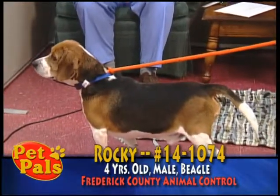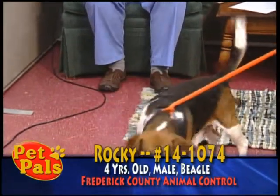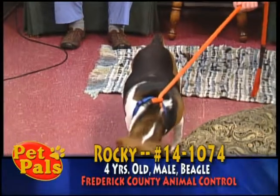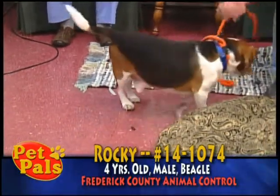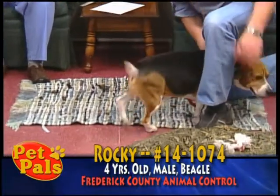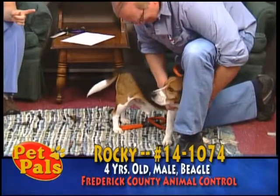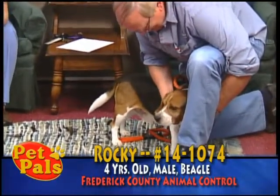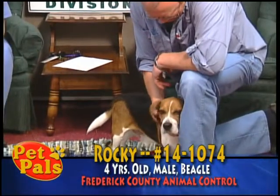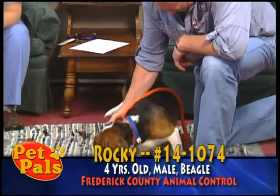They really like people. So they see people in the hallway. He already wants new opportunities. So people really like beagles because of their sweetness, and that is definitely something that Rocky offers. They're also vocal. He's not doing it right now, but if they smell something and get excited, they have a little bugle bark.